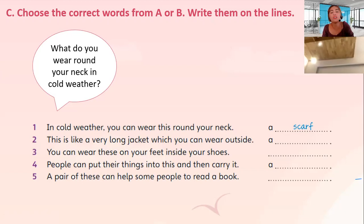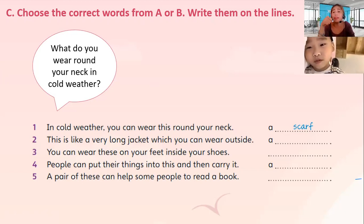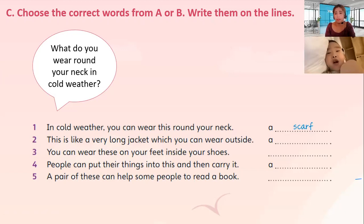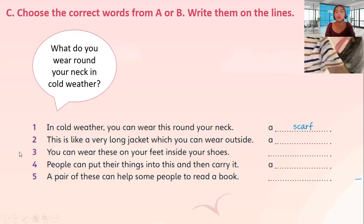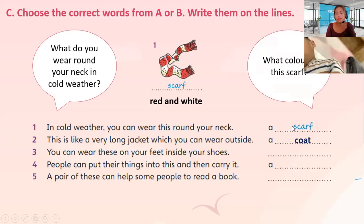This is like a very long jacket which you can wear outside. What is this, Kimby? Oh, where are you going now? You're moving again? Kimby, did you hear me? Did you hear teacher? Oh, you hear me? Okay, so this is like a very long jacket which you can wear outside. What is this, Kimby? It's a? It's a, what is this? White fur. Okay, number two.